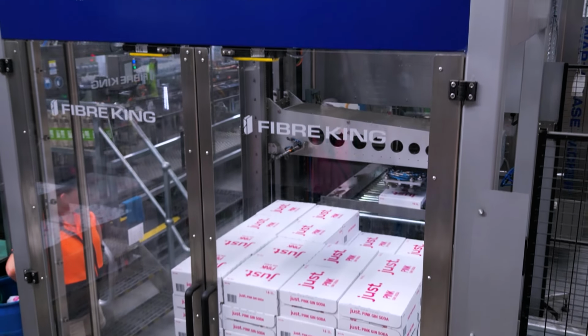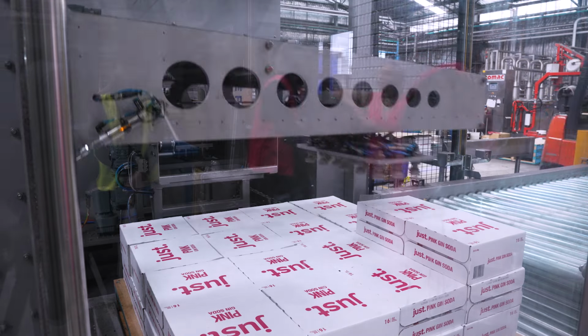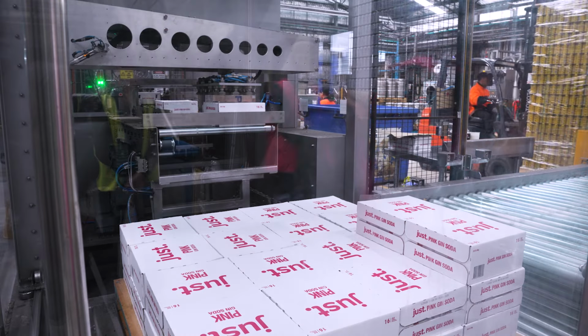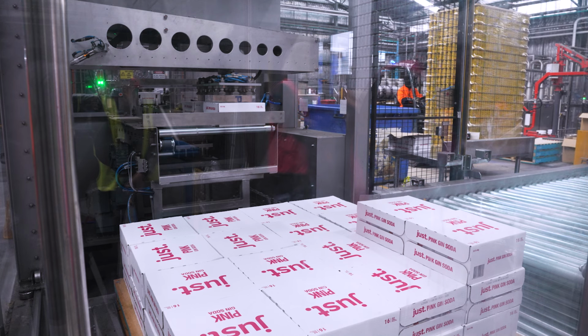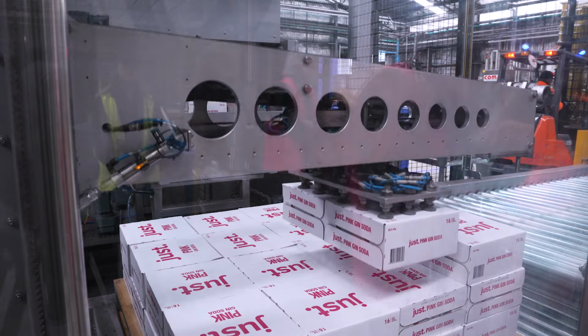We like working with Fibre King because of the amount of communication. Two-way conversations on what we actually needed and then their ability to deliver on those needs. We'll continue to build up our capability and our back-end capability as well as continue to move away and branch out into other spirits, ciders, RTDs, as well as continue to increase our wine capacity.